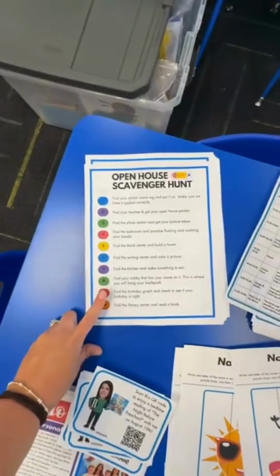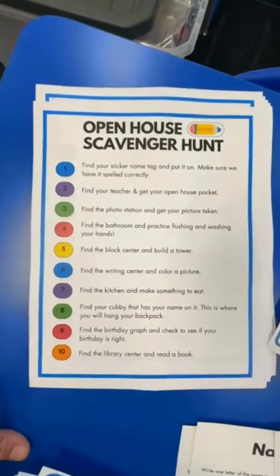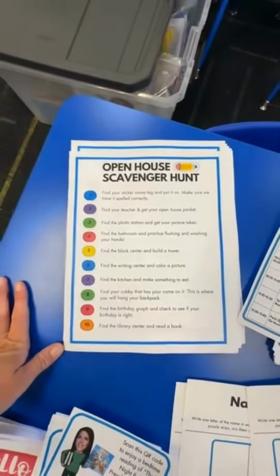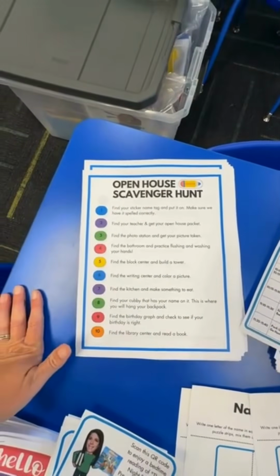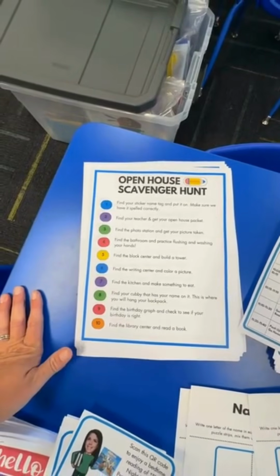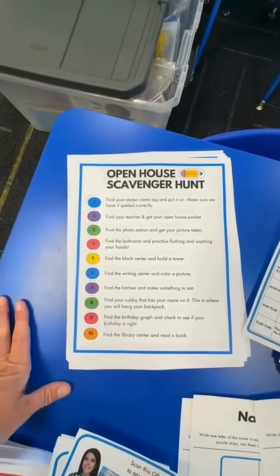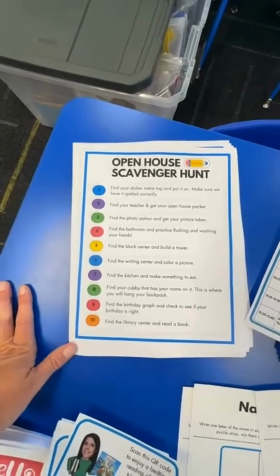Here's what our open house scavenger hunt looks like. So these are all of the things that they'll do when they come in for open house. These will be at the front door, and then I stand in the back of the room. This has helped tremendously because I used to stand at the front door and there would be a huge line waiting to talk to me and meet me. This way everybody can come right in. They can do some of these other things if I'm busy with another family, and that eased a bunch of stress for me starting to do that.